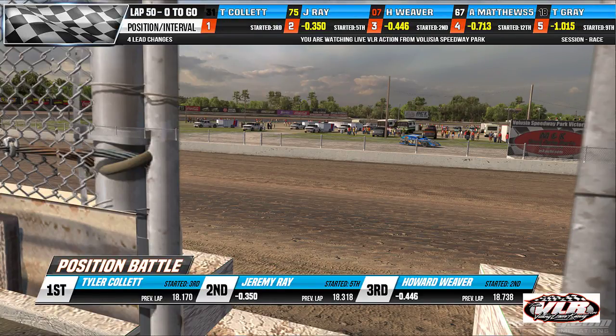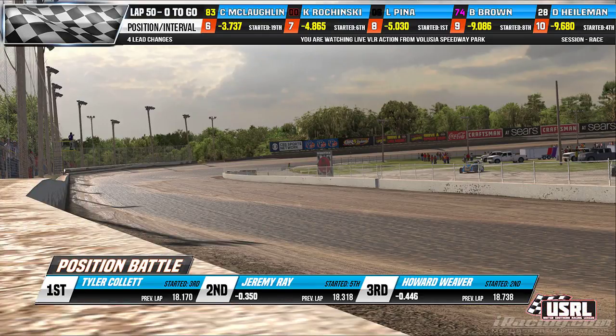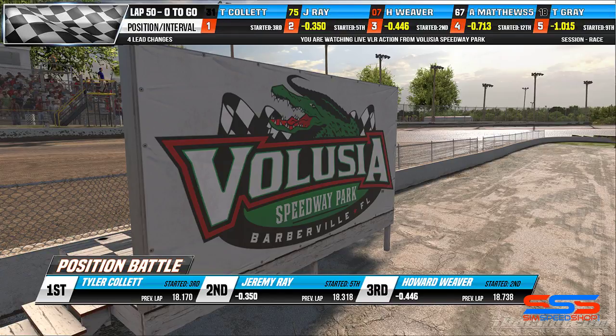Yeah, as predicted, that thing came down to the wire. Last corner, last lap. Collette tried to pull the slider, but didn't have enough. But it was enough to pick up the win here tonight. And Weaver drops back to 3rd. Ray there at the end, he pulled off a gutsy move off of 4, and it paid off for him. He finished 2nd. Yeah, no doubt.